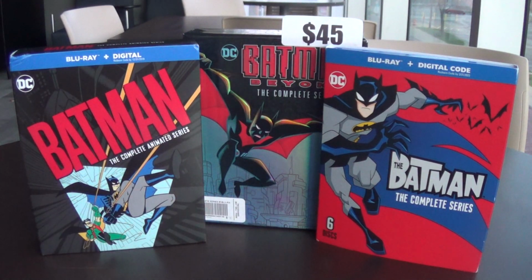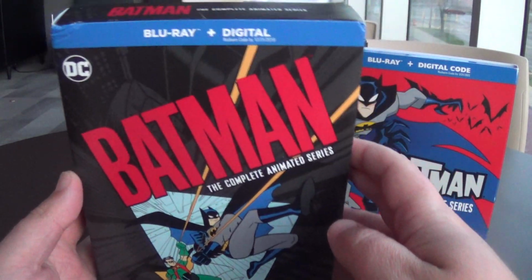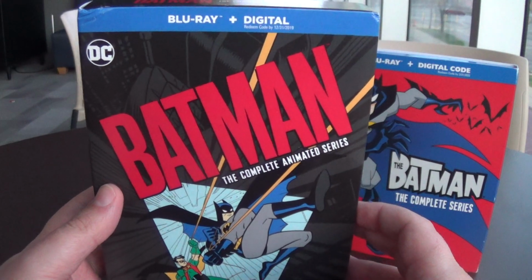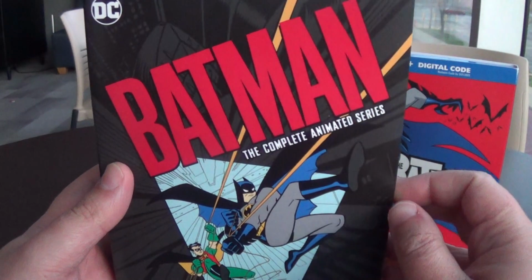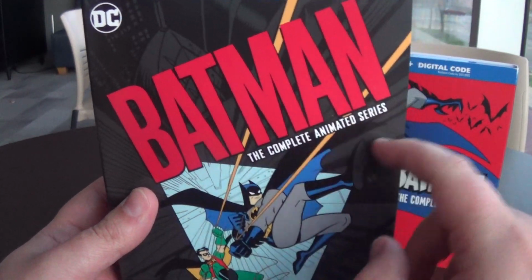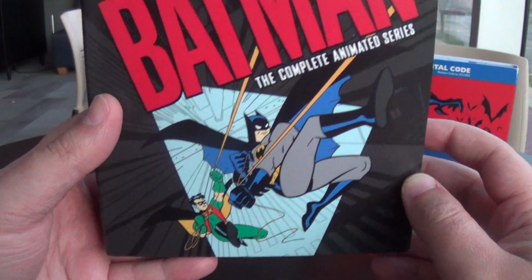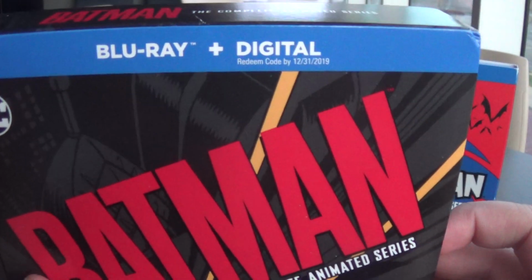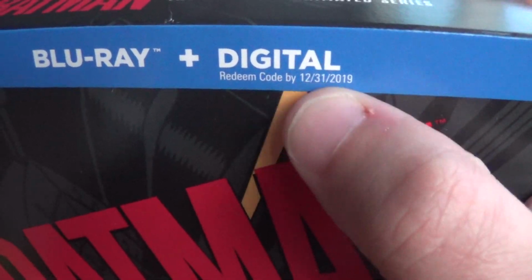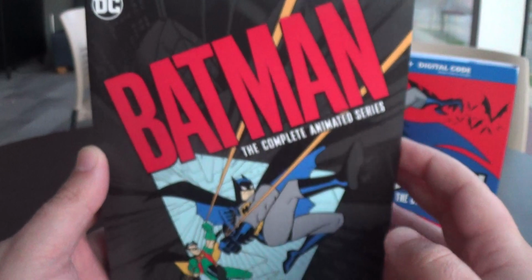So without further ado, let's get started with the good old classic, the one that pretty much changed Batman forever in a lot of ways. So we got the original animated series, as they call it, Batman the Complete Animated Series. And there we have the cover with Batman and Robin. And this is Blu-ray, and it also has a digital copy, which, yeah, good luck trying to use that, because it's been expired for over 2 years now.